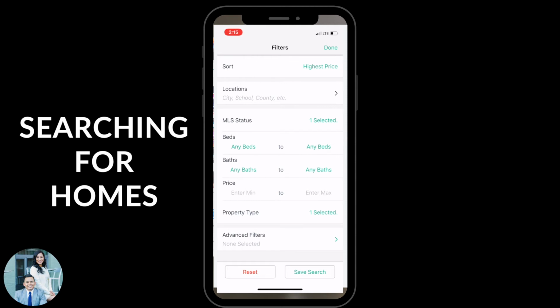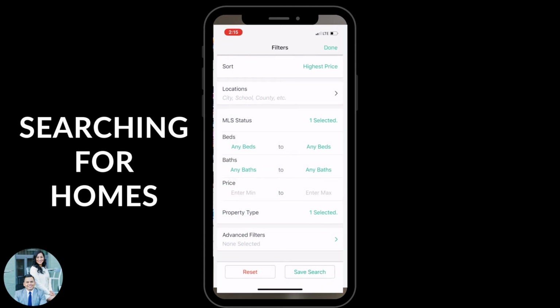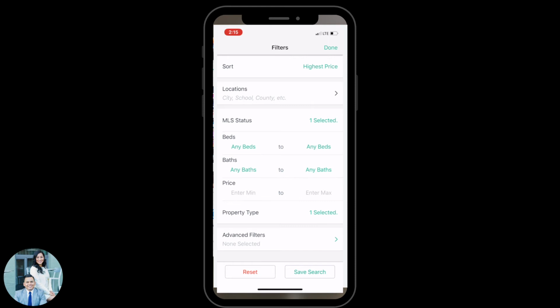Even if you see location, you can even search cities, schools, counties. You can really get specific with the app, and you can easily save these homes onto your actual filters here.